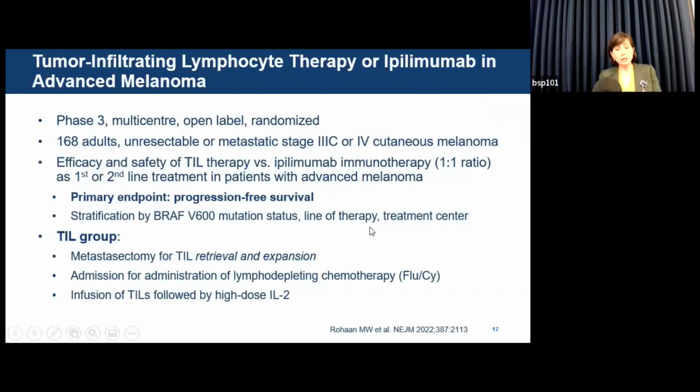So this is the TILs. Dr. Gibney here will be the PI for this one when it comes. He's already working with it as a clinical trial, has a huge experience with them. This was actually shared last year, and it was published in the New England Journal of Medicine in December 2022.